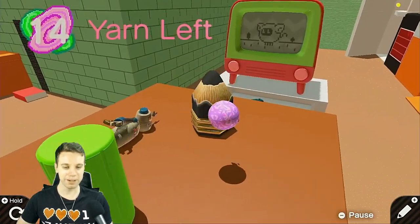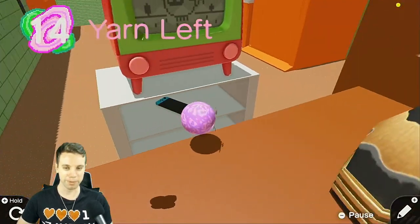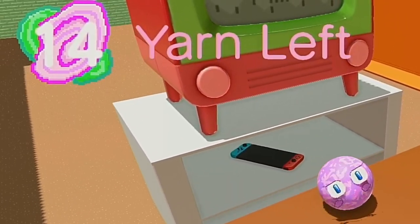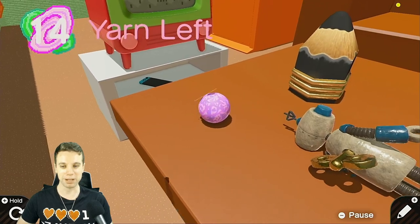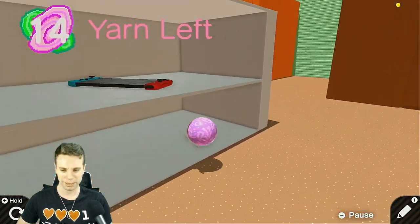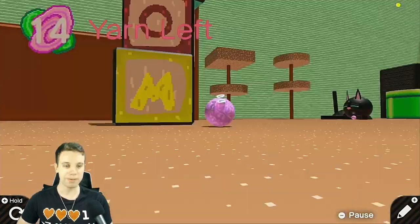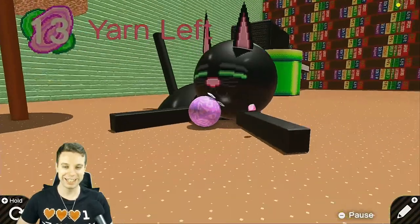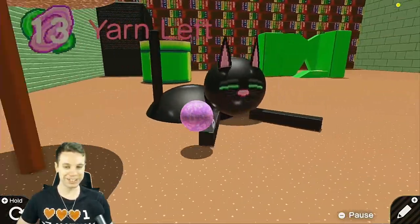I love it. I kind of feel like playing a skateboard game. What? Oh, I'm surprised I've never seen anyone make a switch in this game, because, yeah, you just put a little block between the two Joy-Cons. Oh, man, that's great. Is there going to be a yarn ball down here? Ah, the cat has one, of course. Look at him, the cat over here.